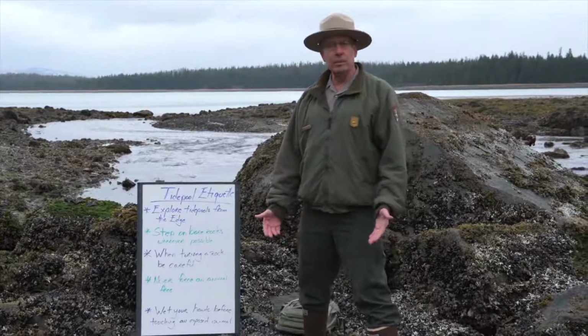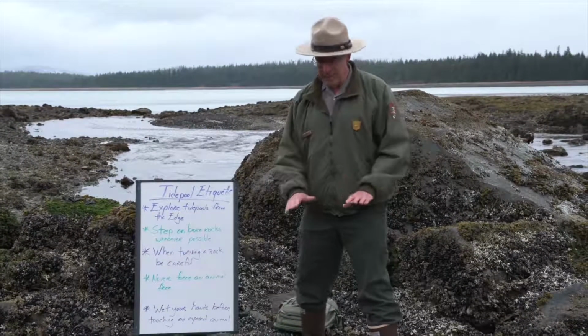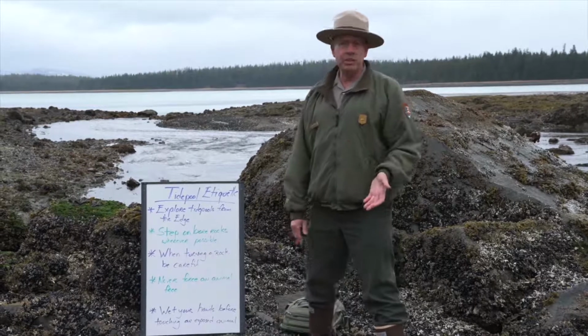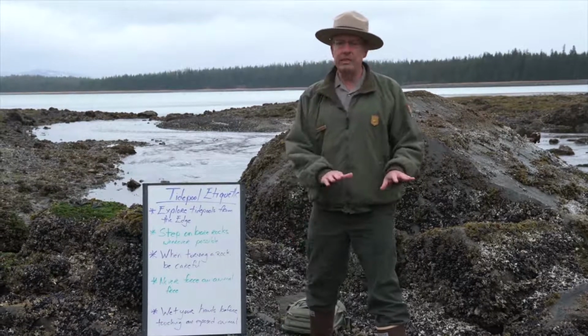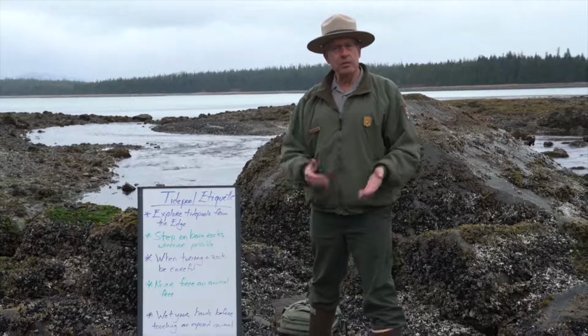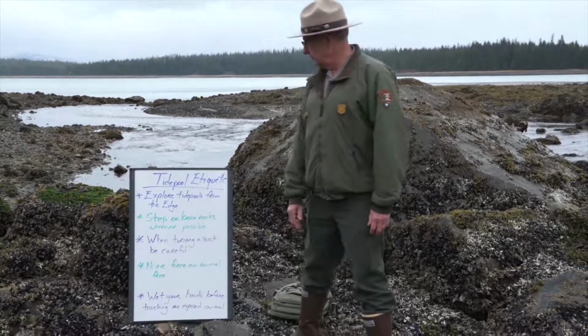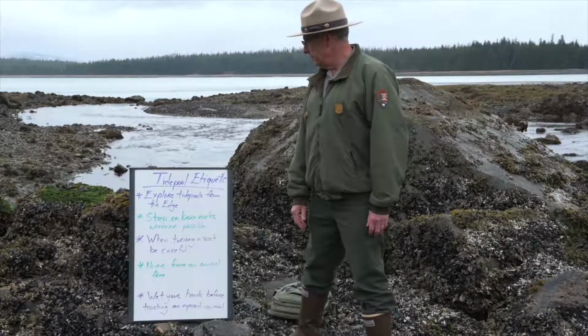The second etiquette rule that I will make sure I enforce is step on bare rocks wherever possible. And this is very important in the intertidal zone because many areas are covered with life, but also algae or seaweed grow in many of these areas, and it is very slippery. So I want to take care of myself, but I also want to take care of the animals around me. He bends down to closely inspect a tide pool.